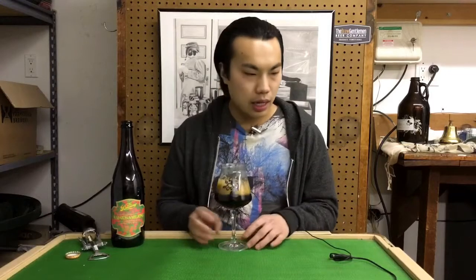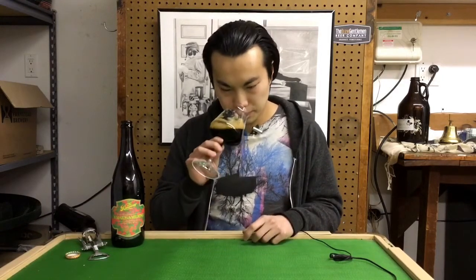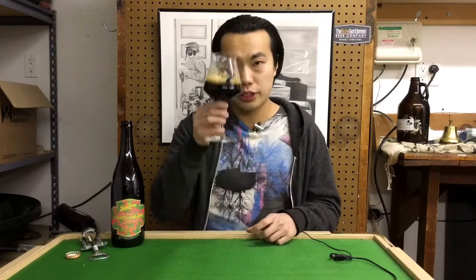It's a little bit of wintry spice, reminds you a little bit of that Belgian strong dark ale or quad kind of quality: spiciness, pepper, dark figs and dates, dried figs and dates. But also that sweetness from lactose, some milk chocolate. Cheers.